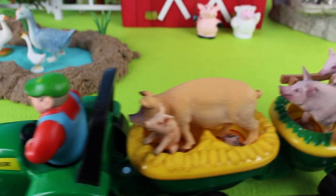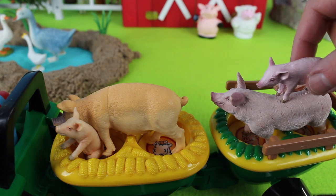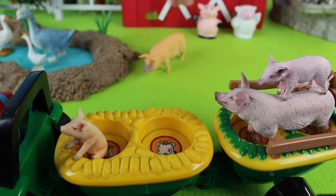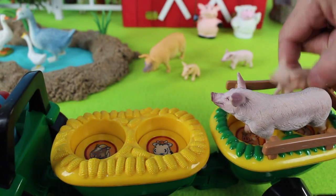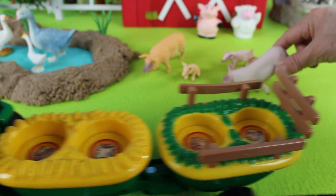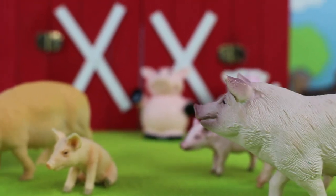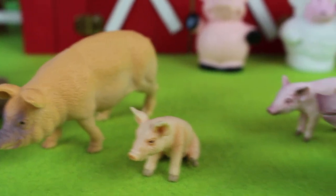Here comes the tractor with more animals. Oops, this one fell down. There you go. I think you can balance on there if you want. Now let's put the pigs over by the big red barn. Pigs have snouts. This pig is using his snout to root for food in the ground. Pigs are some of the most intelligent animals in the world, ranking higher than dogs and some primates.